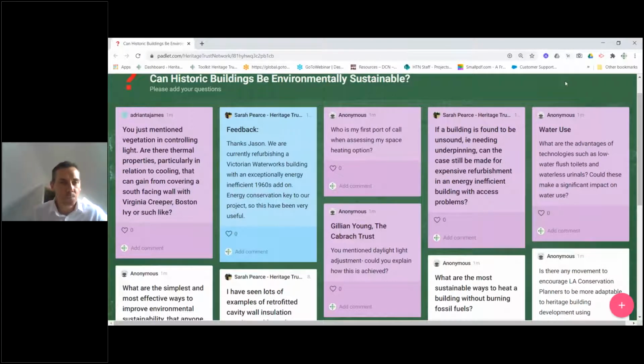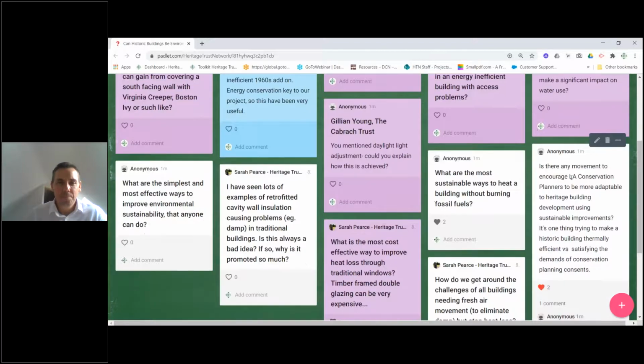Okay, I don't know if Adrian might be able to add a little bit more to that underneath the question while we go through. We've got, what are the most sustainable ways to heat a building without burning fossil fuels?